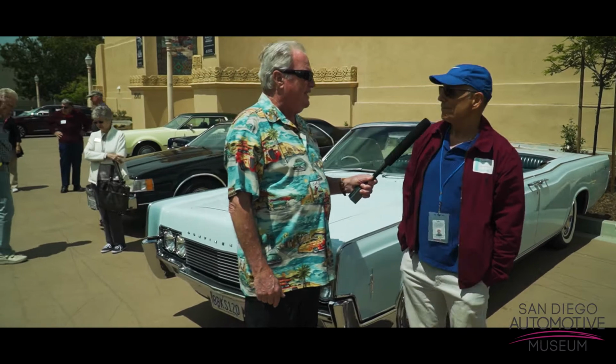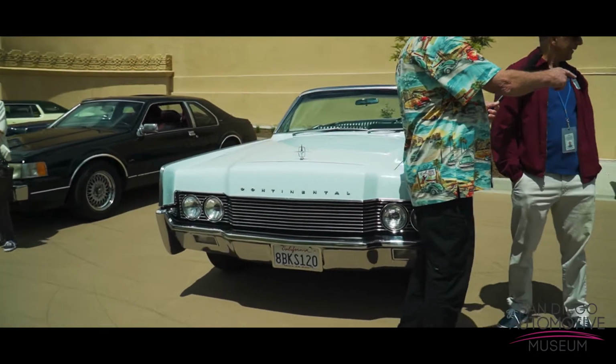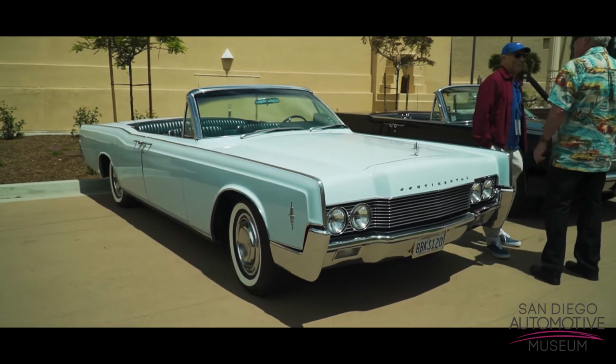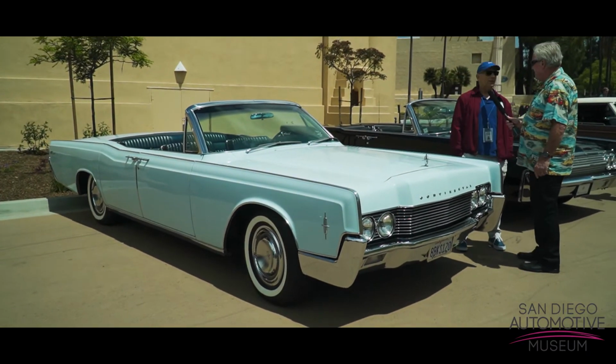Has it really? What year is this one? 66. Okay, well I messed up. I said that was a 66, and it turned out to be a 62, and I'm thinking this is a 63. Or 63. So how long have you had her? It'll be 8 years in October.